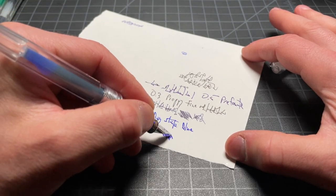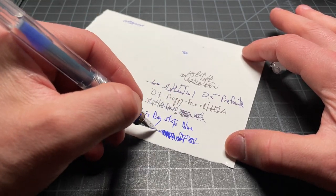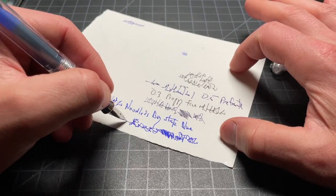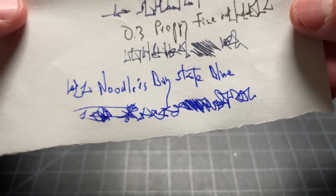And this is a very popular blue ink that I've actually never purchased before. You know, I've seen it here and there. I might have used it in someone else's pen, but I never owned a bottle of Bay State Blue. And I know it's a lot of people's favorite blue and their favorite Noodler's color. So I just bought a bottle.